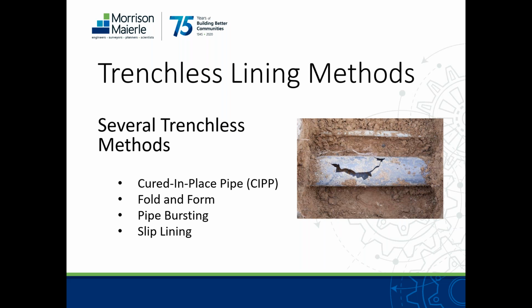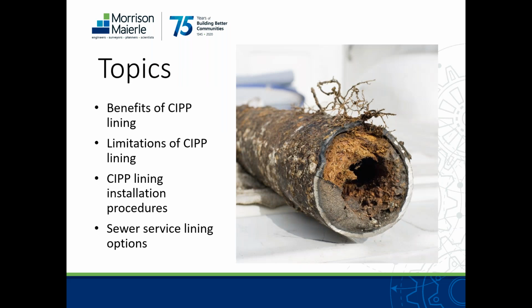And then slip lining is the last one I was going to cover. It's similar to pipe bursting, where you're pulling in a new line, usually a fused line. In this case, though, you're actually keeping the existing pipe intact. So you're pulling in the new pipe, and then afterwards you would grout or somehow fill the space between that new pipe and the existing pipe. Like I said, we'll mostly cover CIPP here.